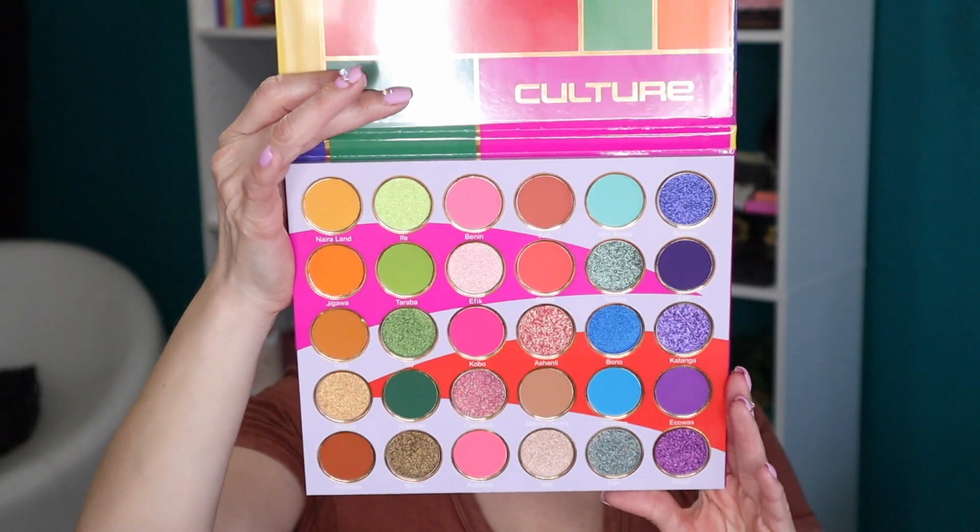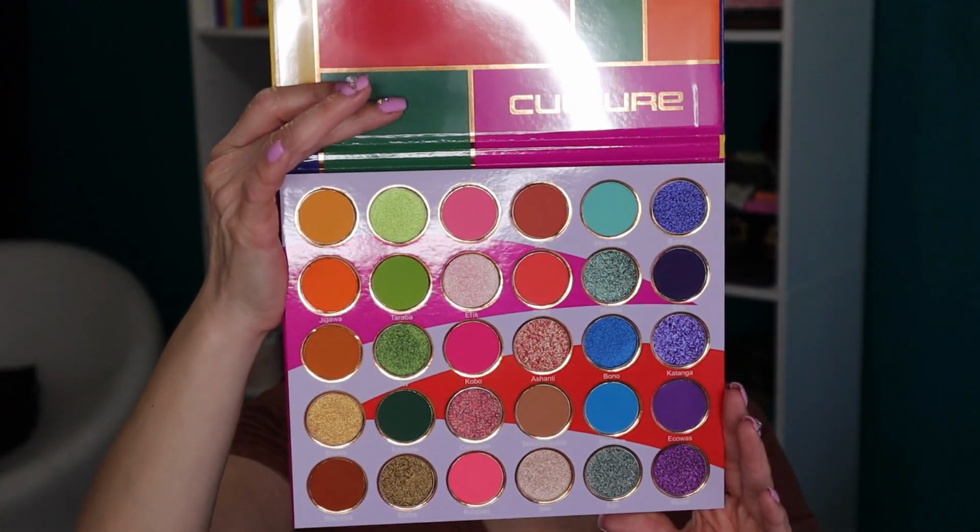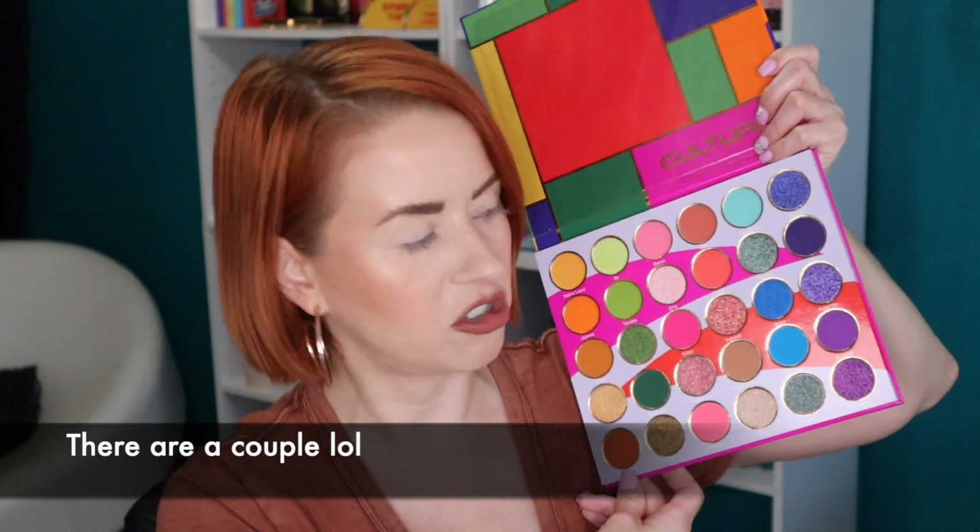So this is a mega palette from Juvia's Place. Gorgeous shadows, 30 different shades in here, of course a mixture of matte and shimmer formulas. Is that a pressed glitter? There might be one, but actually I don't think so. I think these are all just shimmer shades. We'll find out. I obviously haven't swatched this palette yet, I will do that later. I was just so excited to see this waiting for me at my door.